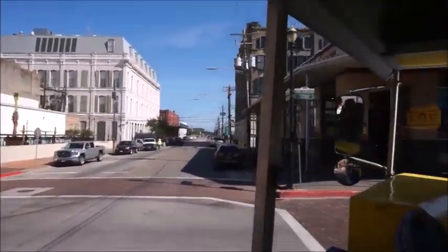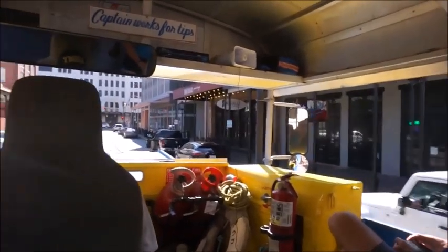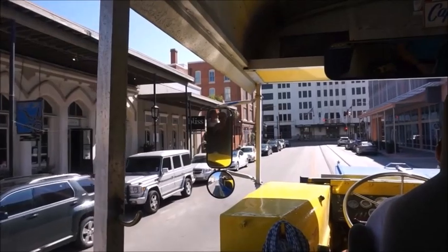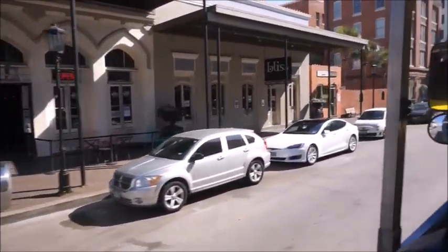Now this part of the Strand here is mostly bars. They're right next door to each other, so you can walk into one, walk out right into the next one, crawl out, crawl in right to the next one.